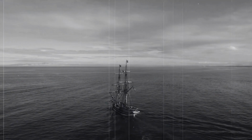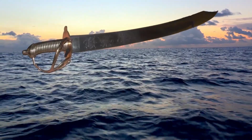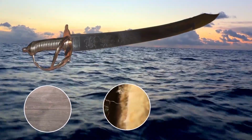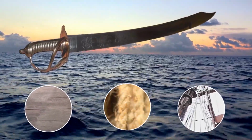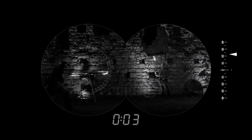The cutlass was a classic sailor's weapon, pirate or not, because of its versatility. It was practical for cutting through wood, heavy ropes and canvas, as well as the rigging and below deck, and more effective at close combat than a large blade. This weapon was also user-friendly, requiring less training to master than other types of swords.